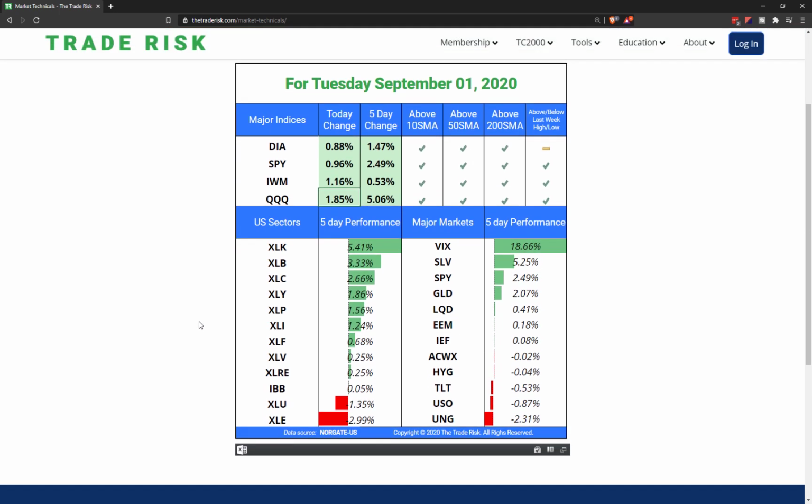If we scroll down to sectors, we can see technology is at the top of the list, materials in the number 2 slot, and communication services number 3. On the downside, we have energy, utilities, and biotech. 2 of those 3 are red. Biotech kind of dancing all over the place. We'll talk about that a little bit later in today's video.